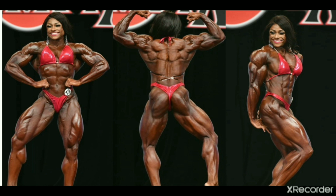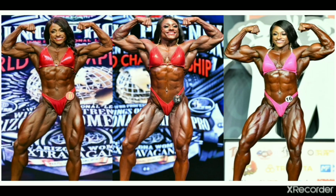And now let's move on to my top 3 physiques. On the left, 2020 Rising Phoenix competition, which is really important in female bodybuilding. It's like another Olympia, and Andrea looked very exceptional that year at the Rising Phoenix, in my opinion. She looked maybe a bit sharper than at that year's Olympia. But anyway, super ripped and aesthetic.